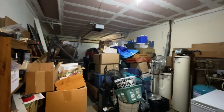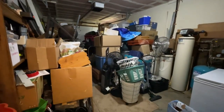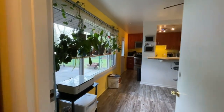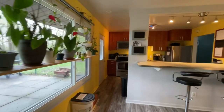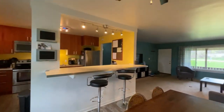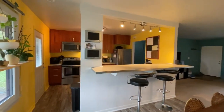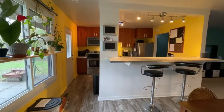The garage is filled with things because they're packing it out, but otherwise it looks pretty clean. It's drywalled too, so it could potentially be heated if you wanted to use a little space in there for anything, for a little workshop or something. It's long enough. So our kitchen has been updated.